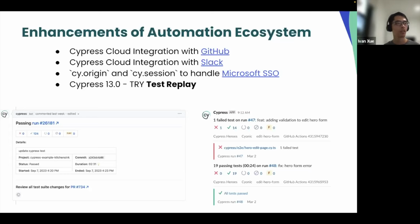In the local, they cannot run the test in parallel. Anyway, we have some third-party plugin to run the test in parallel, but it's really resource consuming. So with this one, it's easy. Another one is Slack notification.